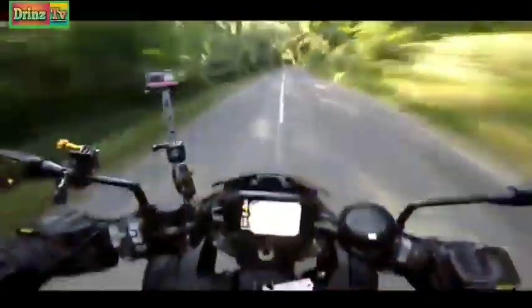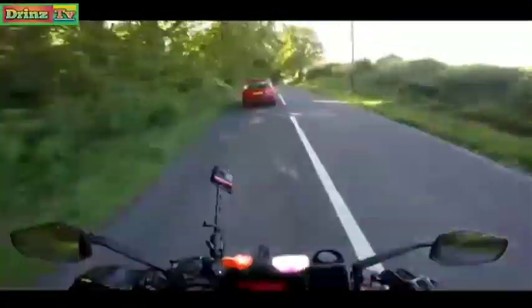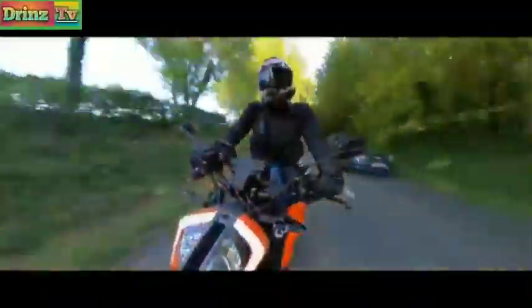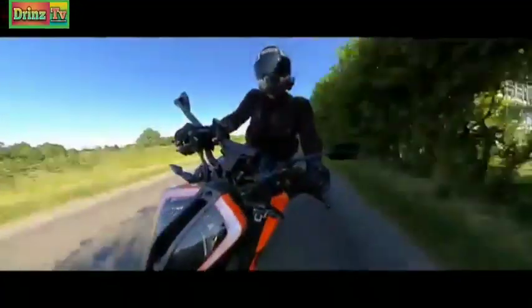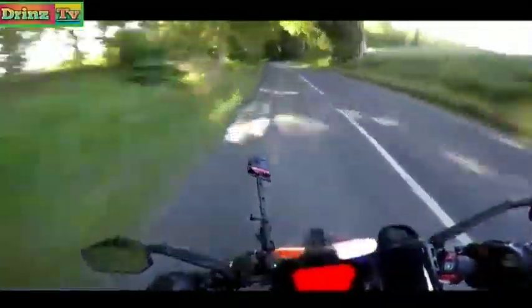Yee-haw! But it has got a boost gauge. Oh, I really want past these two people. And there's my gap. Overtaking is an absolute breeze. Absolute breeze. It is an absolute hooliganness.